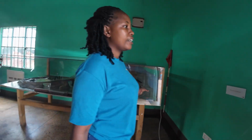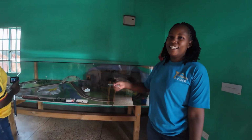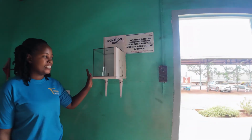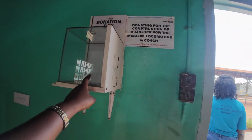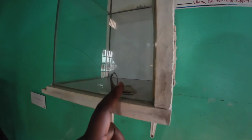And this is for our young tourists, the children. It moves around and entertains them. And you have a donation box. When you guys come here, you need to donate something. Donation box here. Someone left money. Now, which country is this money from?